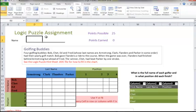Alright, this is the logic puzzle assignment. Make sure you put your name in it. Four golfing buddies, Bob, Chet, Ed, and Fred, whose last names are Armstrong, Clark, Flanders, and Parker in some order, had their yearly golf match. We're going to fill in this chart here with the information that comes next.